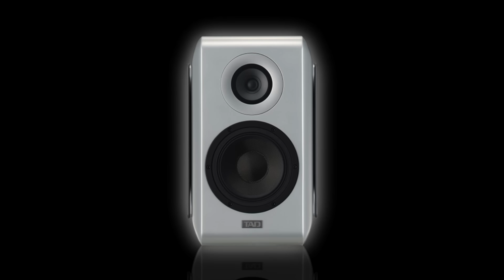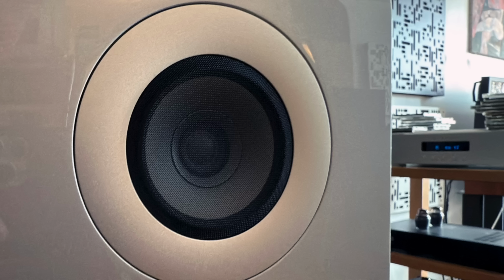Now, this is a three-way design with a concentric mid tweeter. The tweeter itself is a 25 millimeter vapor deposited beryllium tweeter. Now that's seriously exotic. And it's an update of the original and has new adhesives that are lighter and stronger. It is an advancement over the original tweeter.